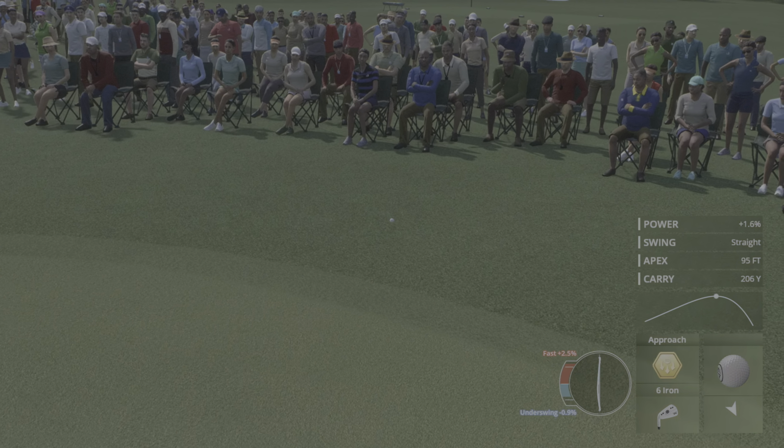Didn't check, Frank. Yeah, just not enough spin on that, really. I mean, that almost took that first bounce and just ricocheted forward. A great opportunity here for birdie.